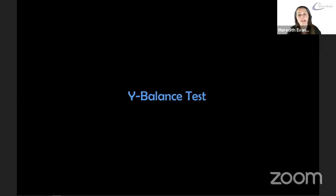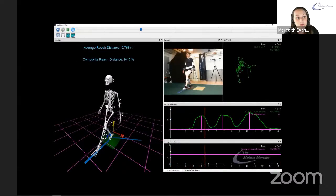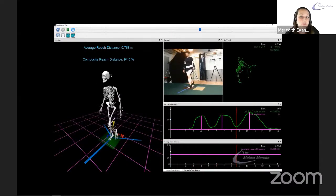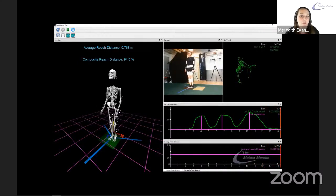Next, we have a Y balance test. As you likely know, the Y balance test is part of the functional movement systems screen, and it's used to evaluate dynamic balance and symmetry. You can see the subject scores are displayed in the top left of the animation window. And then on the right, you'll see the synchronized reference video and user-defined data that includes the center of pressure in an XY graph, and identification of the local maximums for the toe displacement is shown in the time series graph below.